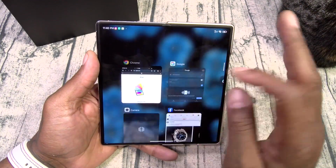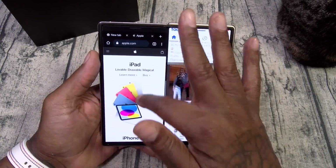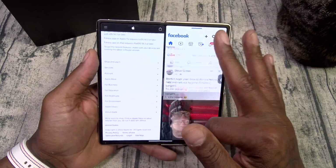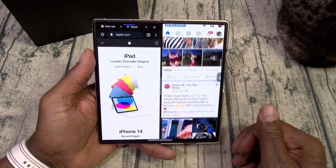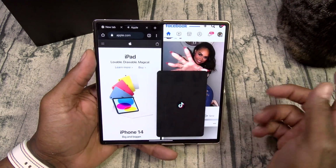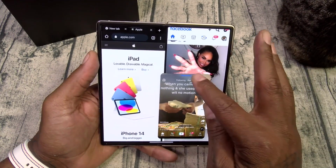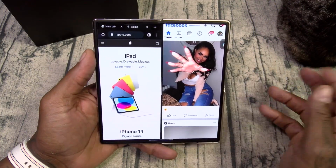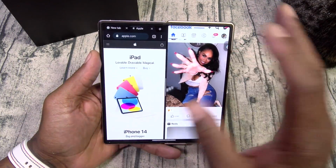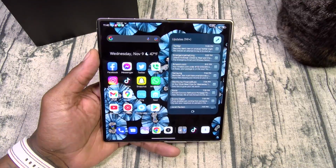Let's do a little multitasking. We do split screen. We got Facebook. Okay. And Apple at the same time. So we go up and down. Look at that. That's multitasking. And of course, if you want to, floating windows. So we got TikTok. Okay. Or we can get rid of that. Bang. Okay, so multitasking on this is a beast. Like I said, you can have 2 floating windows and 2 apps at the same time. Exit out. Bang, just like that.